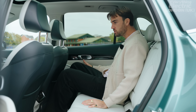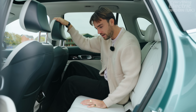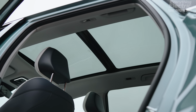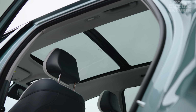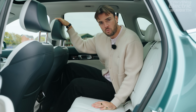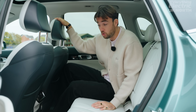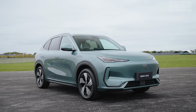This is a positively small to medium-sized crossover, and this is massive in the back. Really low floor, none of that knees up by your ears nonsense. Loads of space, really nice with the sunroof as well. Okay, this is a lot of space for the money. Impressive. At a glance, am I seeing enough to tease me away from a Kia EV3, Volvo EX30? Well, it's roomier than them, that's for sure. If you're looking for the most space for the money, this might be it.